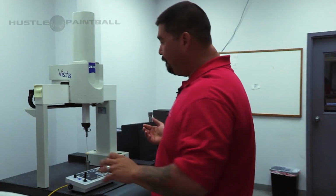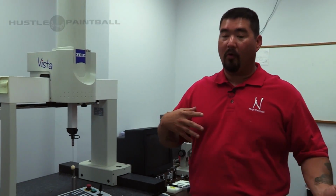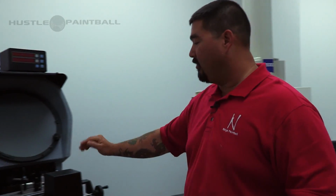This is a great room. This is what we call our QC room. A couple pieces of equipment. Because we're a machine shop, which I'll show you in a little bit, we have our comparator machine. The comparator machine's really neat.